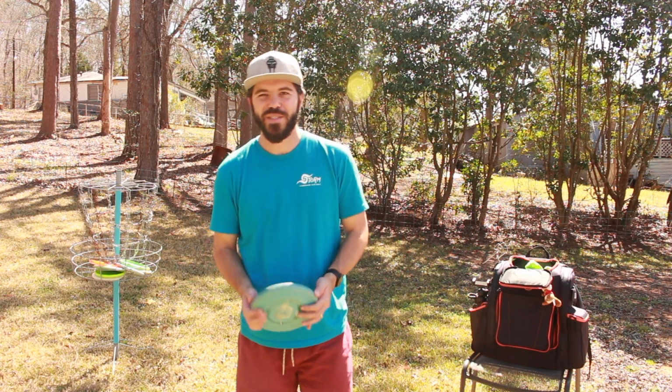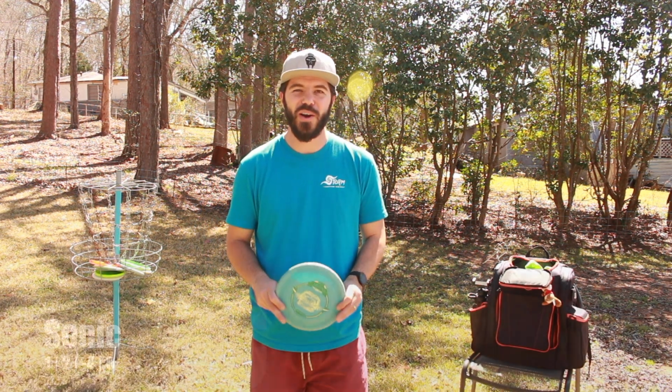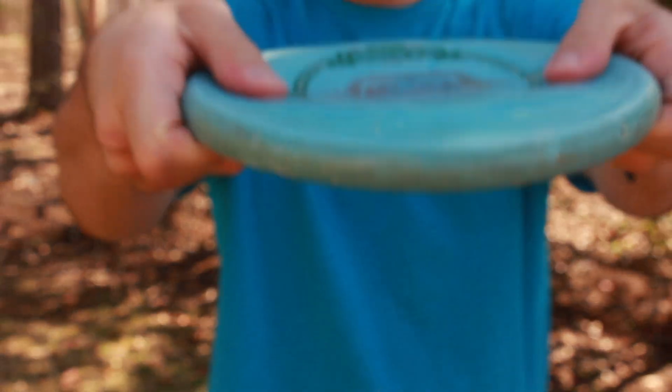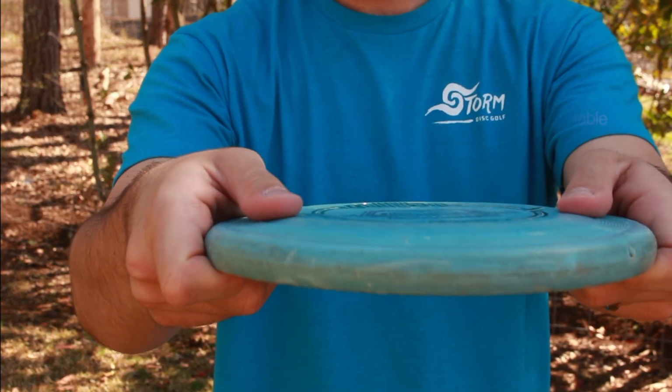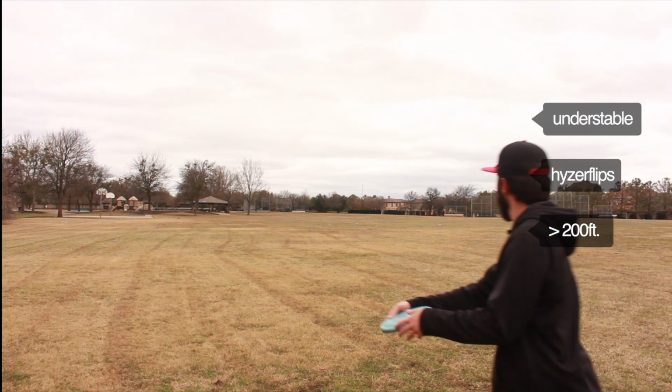And then more of a utility disc, not something I throw a ton, and I haven't had it in the bag for very long, is a Garrett Gurthie Innova Sonic. This is a super fun disc, and it kind of brings me back to my ultimate frisbee days. So it's almost a little bit more out of nostalgia with the grip and feel of it.